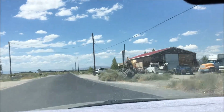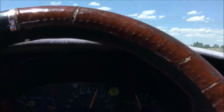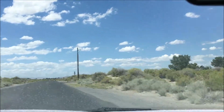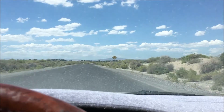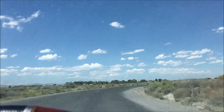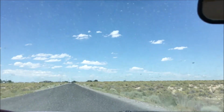Straightaway. Here we go. Now we'll slow down because there's an intersecting street. Now there's a curve, so we'll kind of relax on the curve. This car drives nice and smooth, but when you give it the power, it takes off nice. Yeah, she takes off very nice.